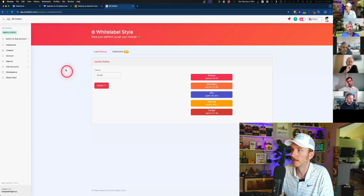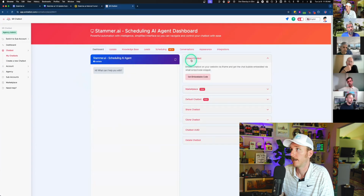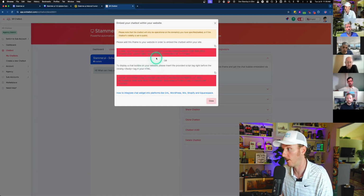So I can go back into this. This is a white labeled version of Stammer called SR Chatbot. And so if I was to go into any of my AI agents, I could look for the embed code right here. And this embed code is actually going to be white labeled itself. So this code that you give to a client, or that you put in as a developer into the client's website, if they were to try to find out who, it would just show your domain.